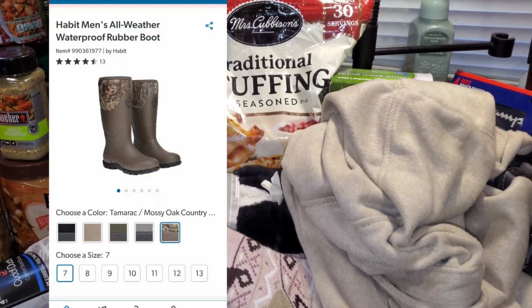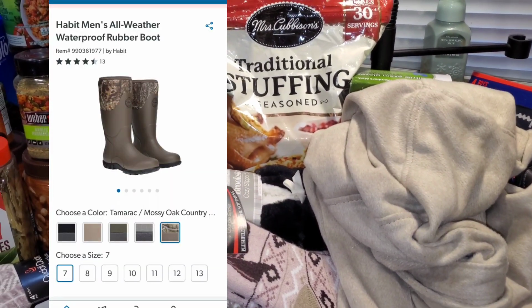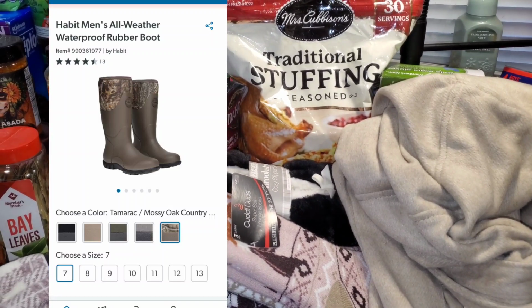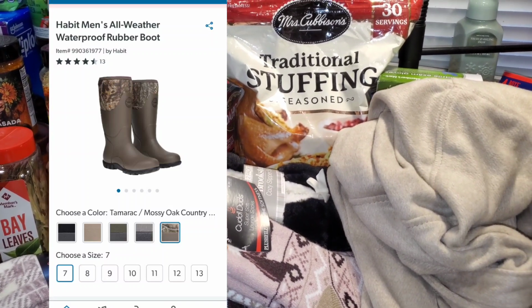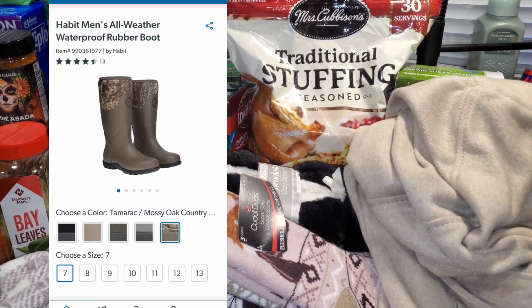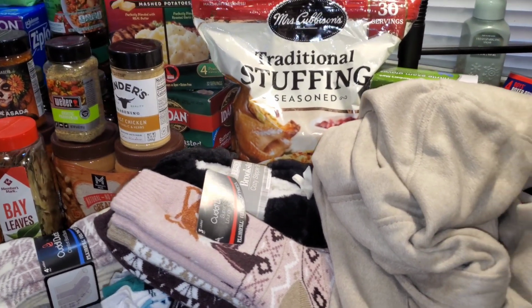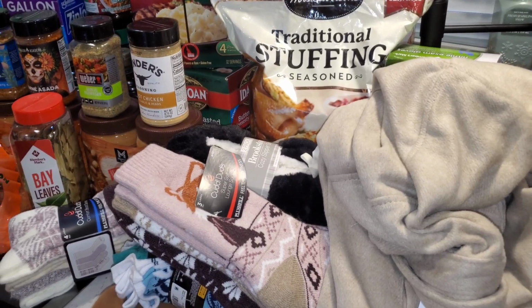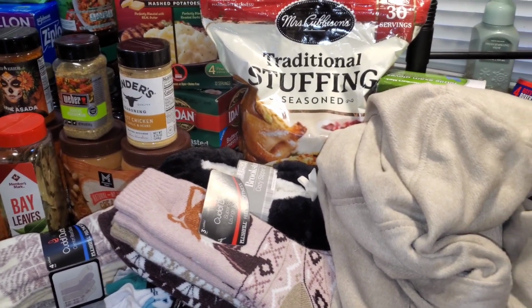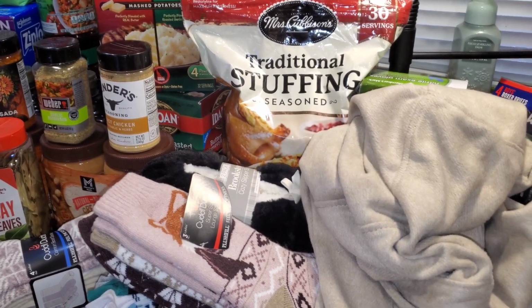Now there are two other clothing items. I wouldn't say clothes, but they're shoes. We went ahead and got a pair each for my husband and myself of the waterproof boots, and they're basically mud boots, but they are pretty warm. So that's probably what we're going to be wearing most of the time this winter, especially if it snows. It's going to keep our feet warm and dry.